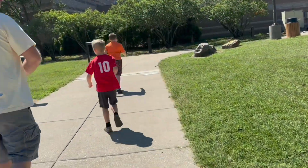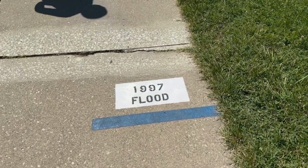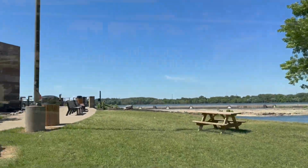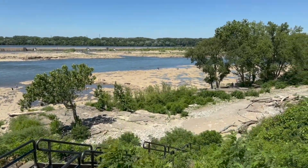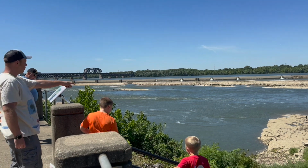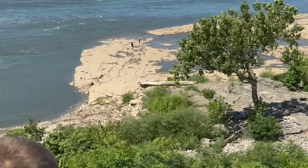Is there another flood sign up here? Oh yeah, 1997. Sideways. Yeah. When me and Jeffery came down here fishing, that's the tree he was sitting on.